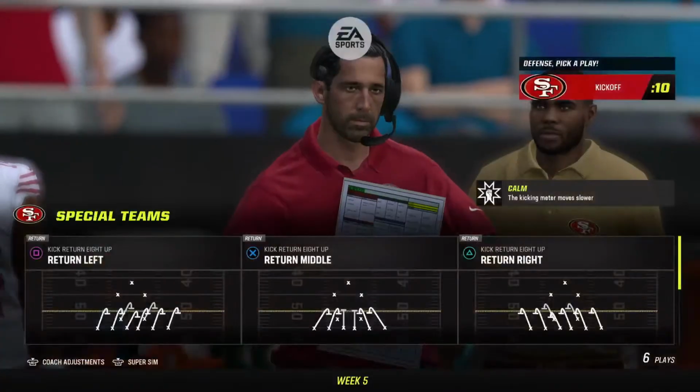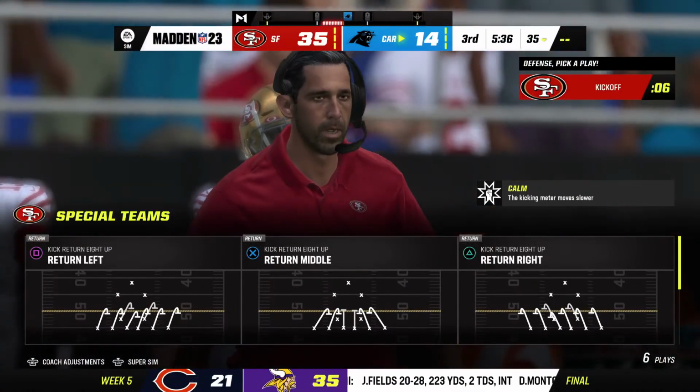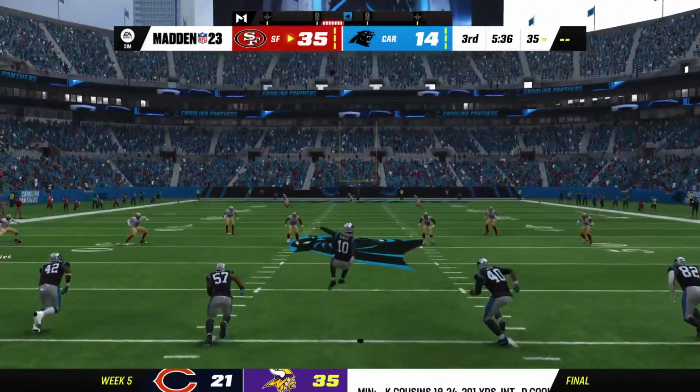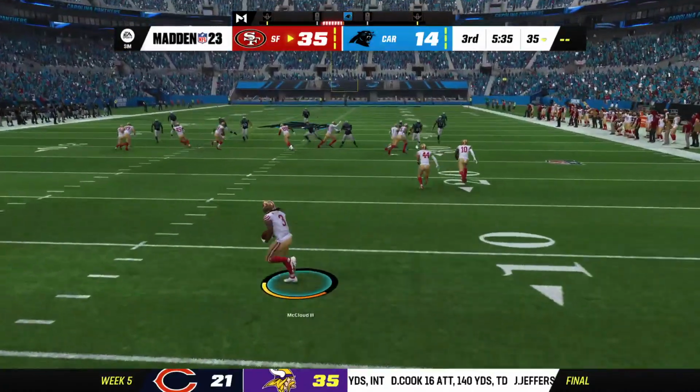Piñeiro's extra point up and good. And that'll cut the lead back down to 21. The Carolina kick team is out there ready to go, and they kick this one away from the 6.